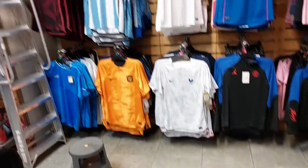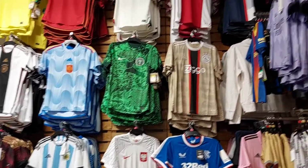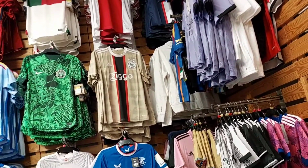So pleased with that one. Then moved in Sports Direct. Had a few more of them. So the Spain one was there again, but a lot of the other new shirts that was in the Sports Direct store.